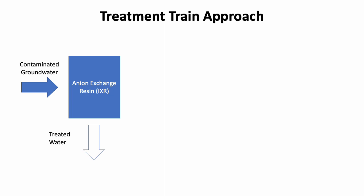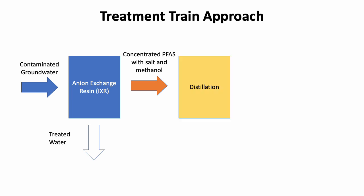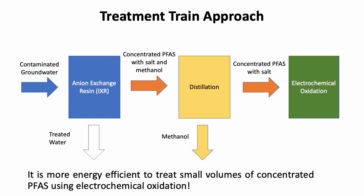However, the trapped PFAS, which is absorbed to the anion exchange resin, needs to be desorbed once the resin has reached its capacity. So we use a concentrated salt with methanol that can desorb the PFAS, and then we're left with a concentrated PFAS stream that's going to be in this salty water that contains methanol. In order to remove the methanol, we use a technology called distillation. We can then remove the methanol, and then we're left with a concentrated PFAS stream that contains this salt. This stream will then be treated by electrochemical oxidation, and electrochemical oxidation is much more energy efficient to treat these small volumes of concentrated PFAS instead of treating the contaminated groundwater itself.